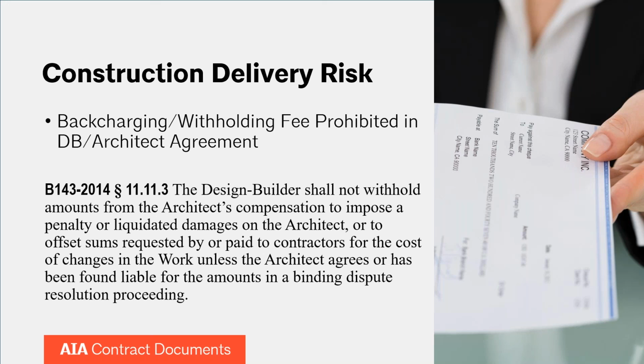We talked about back charging and withholding fee earlier, and I want to try to preserve some time for questions at the end, so I won't go into this too much. The B143, which, if you remember the document diagram, is the design builder architect agreement, does state that the design builder cannot withhold amounts from the architect's compensation to impose penalty or liquidated damages. So we wrote it, but if you'll remember earlier, the true limitations on this protection to the architect are more practical than they are legal. An architect could probably argue successfully under this agreement that the design builder can't withhold their amounts. That doesn't mean the design builder is not going to withhold amounts and try to back charge.